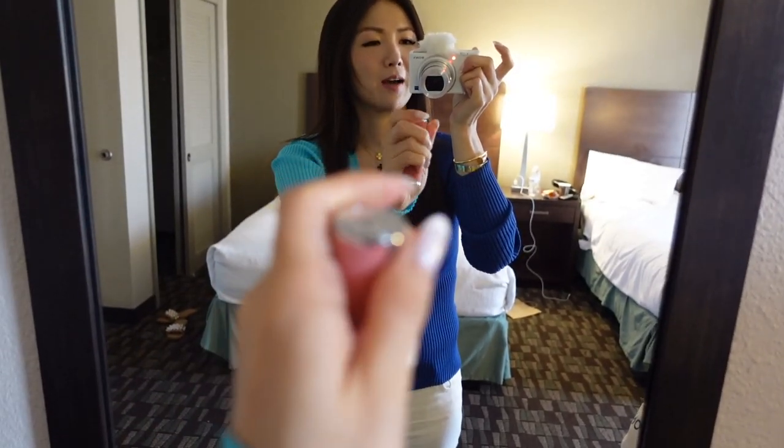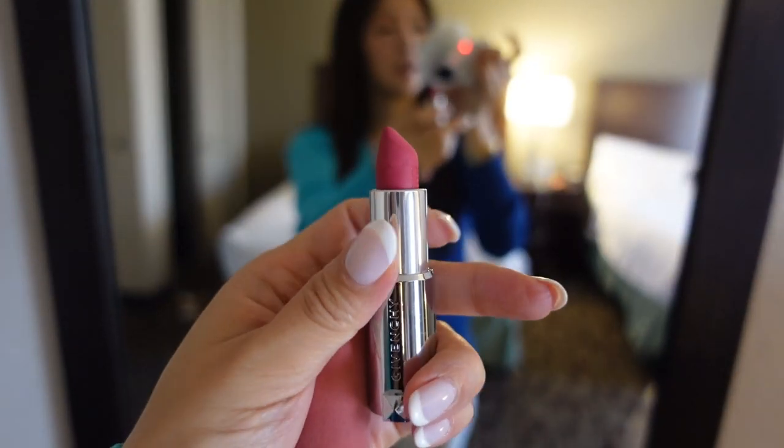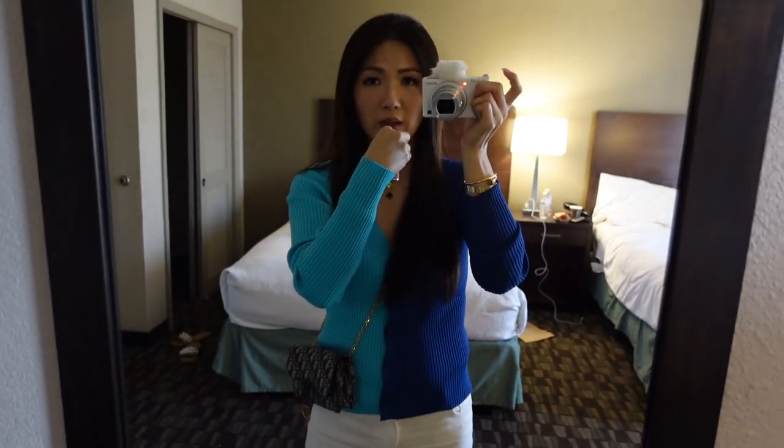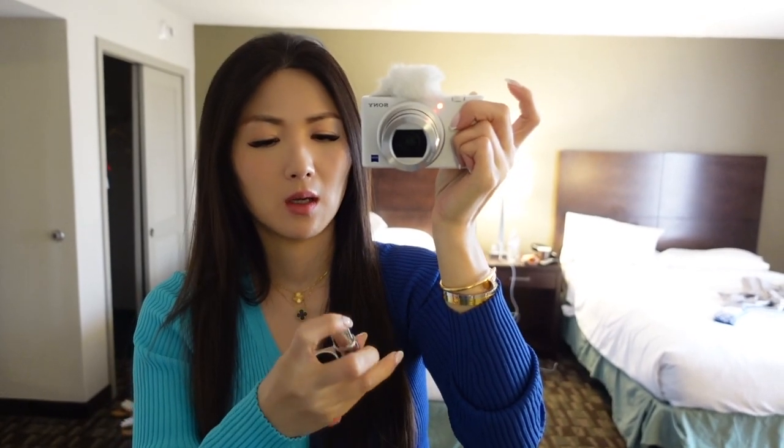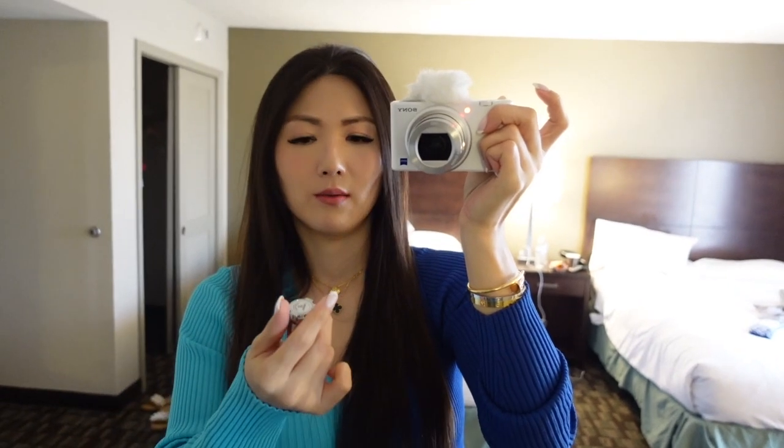This is my absolute favorite. Ever since I got it, non-stop use of this. Rose Irresistible. Love this so much. And its sheer finish and velvet, very, very soft and smooth on your lips.